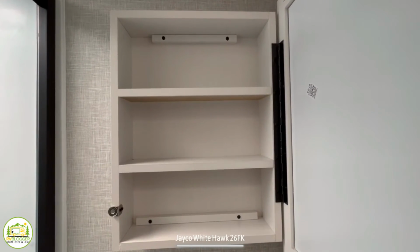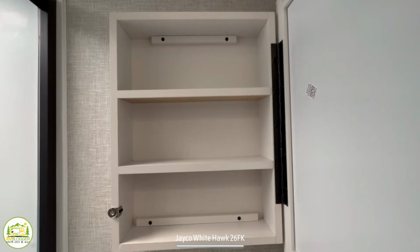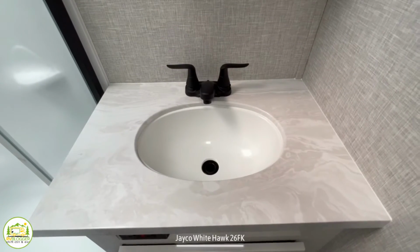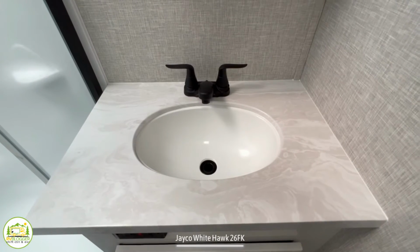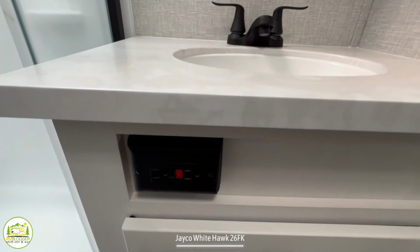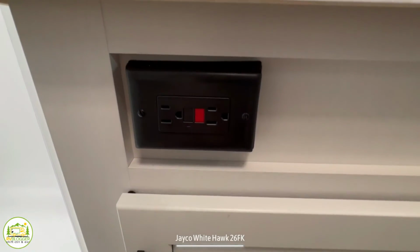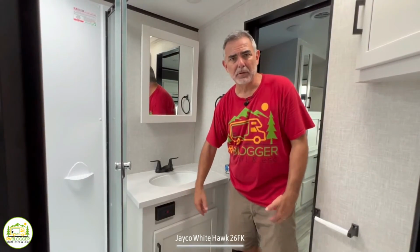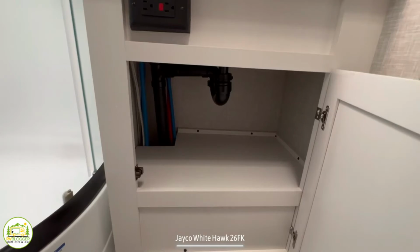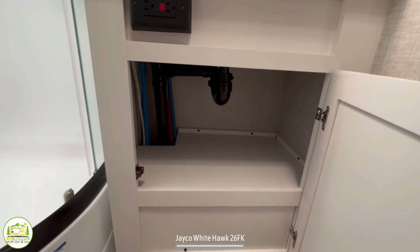And the medicine cabinet up top has a couple of shelves built in. Very nice. This is a large vanity top for a travel trailer, but it looks really great. There's plenty of room around here for whatever you want to put around your countertop. There's also a receptacle right underneath, so if you need to plug in a blow dryer or a shaver or anything like that, you've got it in here to be able to do that. And then there's even more storage down below.